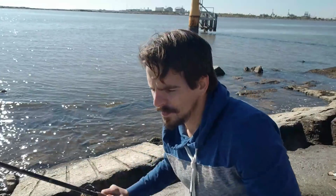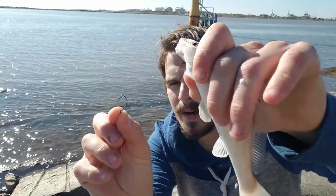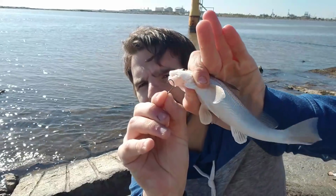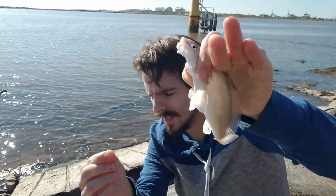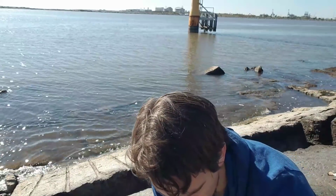That's the good thing about fishing for whiting and croaker, is that you don't have to use a super small hook like you would if you're fishing for like pinfish or something. Pinfish, you gotta use a microscopic hook. This tiny little guy took on that hook right there. You can see how big it is in relationship to the fish. He took it no problem at all. And yes, I'm gonna use this one for bait as well.